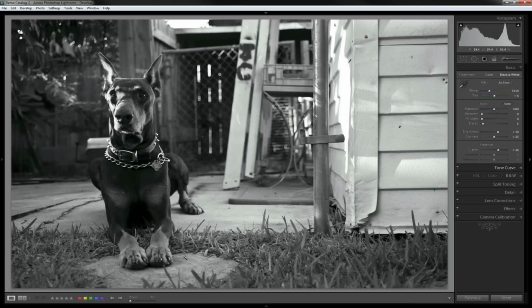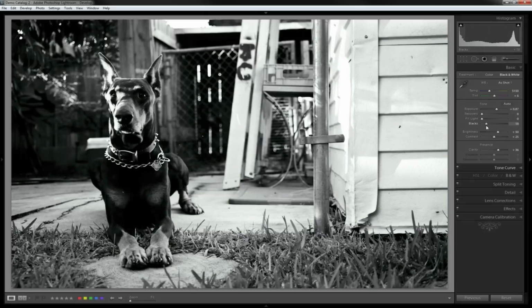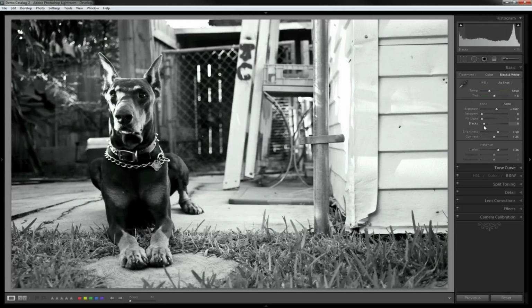I'm digging the grass right here. Like it a lot. Like the angle, the low angle of the photo. I think it's really cool. So let's open it up a little bit with a little exposure. And yeah, I like that. And some good blacks, but not too much. I think I went too much there. Back, back, back, back. That's good.